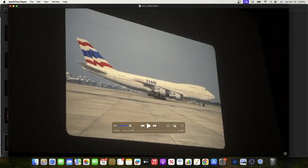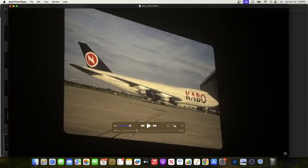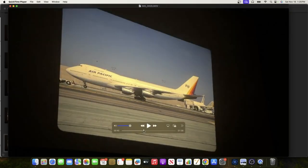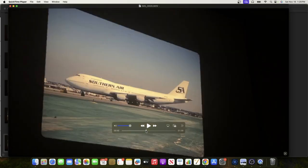Orient Thai had a very cool livery here, so that's a really cool one. See all the ties in the background too. Cabo, very neat, very, very different, so that's another really cool catch. Air Pacific, very nice. Served in Fiji, presumably, so very nice to see that. Southern Air had some really cool ones.